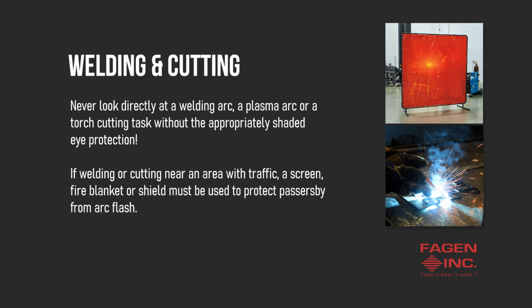Welding and cutting. Never look directly at a welding arc, a plasma arc, or a torch cutting task without the appropriately shaded eye protection. If welding or cutting near an area with traffic, a screen, fire blanket, or shield must be used to protect passersby from arc flash.